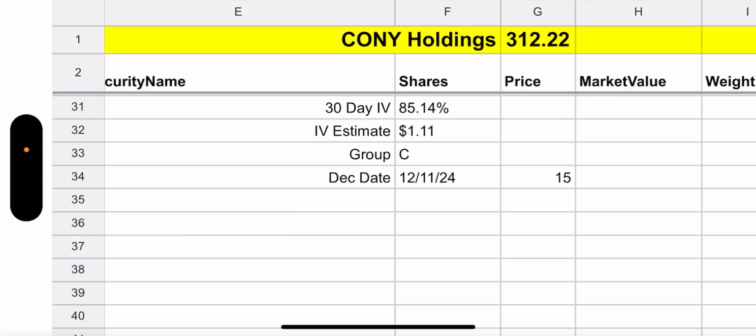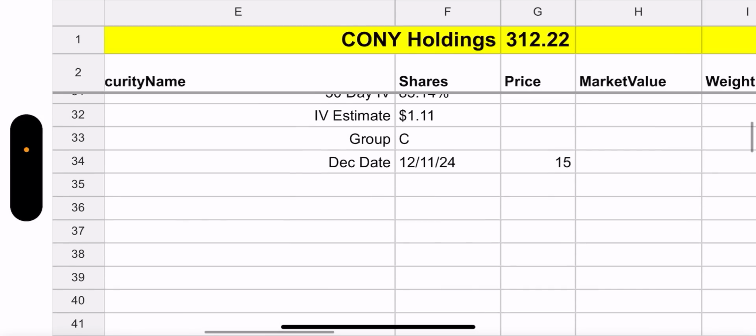So that's the update on all of the holdings, all 5 holdings. Hopefully that helps. Hopefully you're happy. If you're sad, I don't know. I don't know what to do. But let's go to the pre-market.